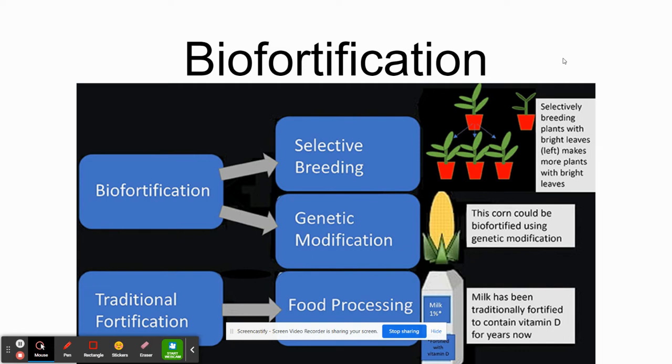Traditionally, in the United States, we have fortified a lot of foods, but we typically do that in the processing part of agriculture. And so, if you look at the very bottom of this infographic, you can see that milk is one of the things that we have traditionally fortified to contain vitamin D. This has been done for a long time in order to improve the health of children.